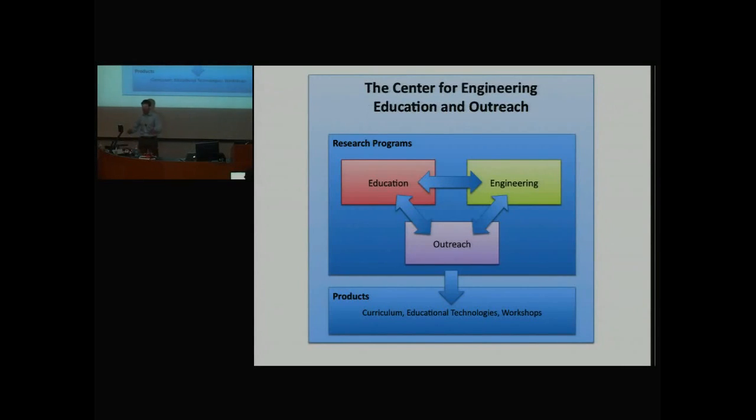Okay, so how is the center at Tufts University that I work for organized? We do research in three main areas. We do it in education, engineering education research. So that's really looking at how do students learn, how does a first grader learn, plan, and design differently than a fourth grader or a high schooler or a college-level student.